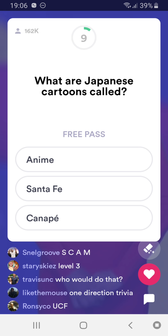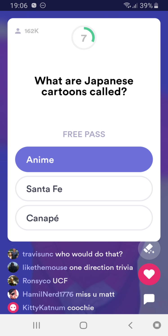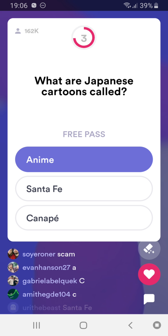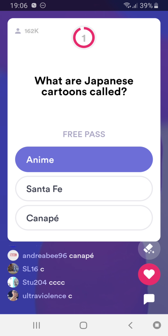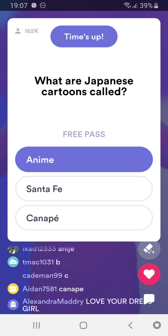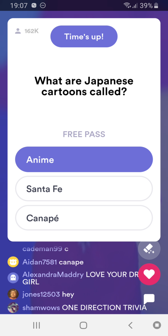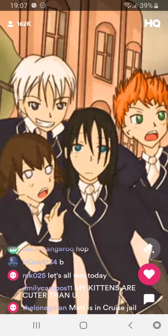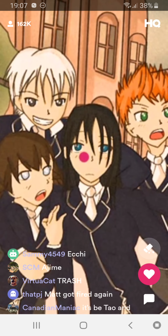What are Japanese cartoons called? Anime, Santa Fe, Canapé, or Kanye West? Maybe not Kanye. The bright colors, the vibrant characters. Anime is the Japanese term for animation, and it is the answer that we were looking for here. Yes, indeed.